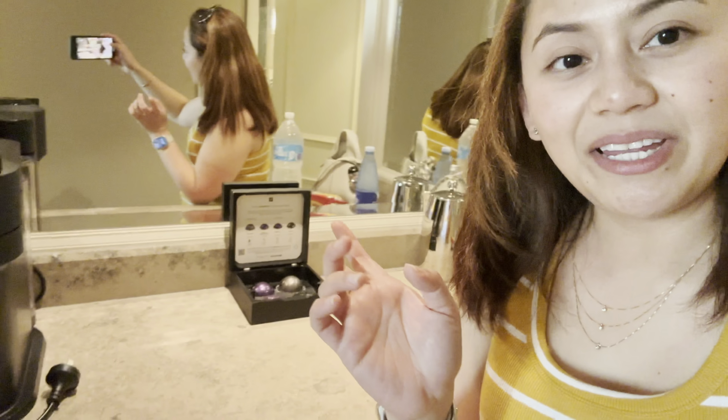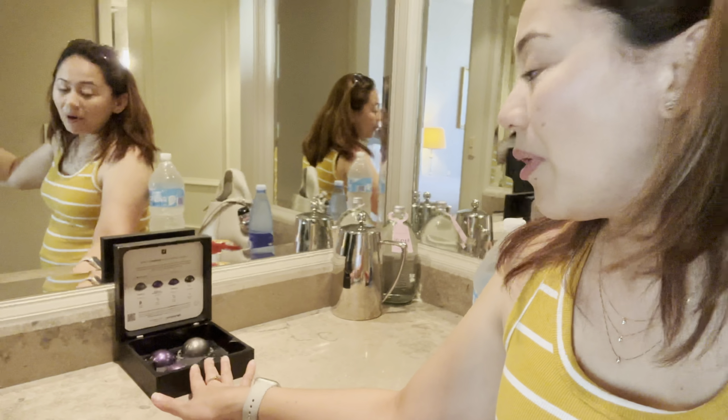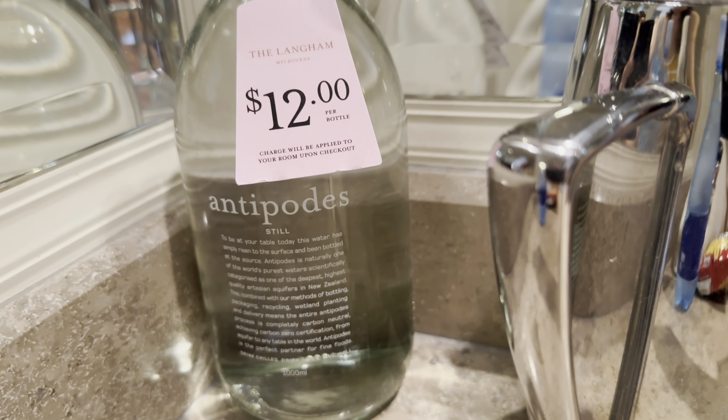They have the complimentary Nespresso pods with the machine. So yeah, they have like four pods. I don't know if that's refillable. And then there's this water, not $12. That water bottle is $12.